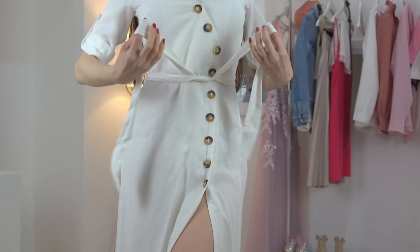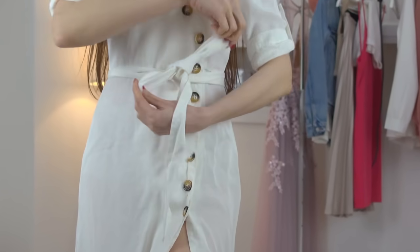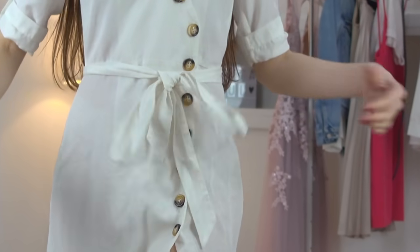Here I'm styling this white midi dress, white sandals, and this cute silk scarf.